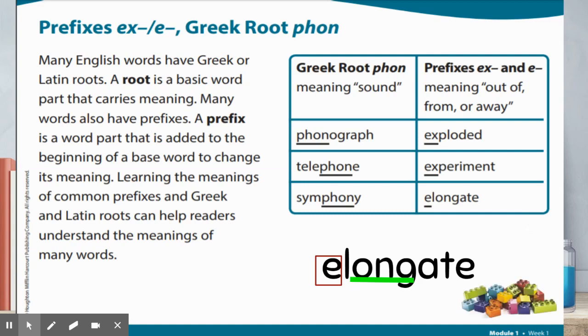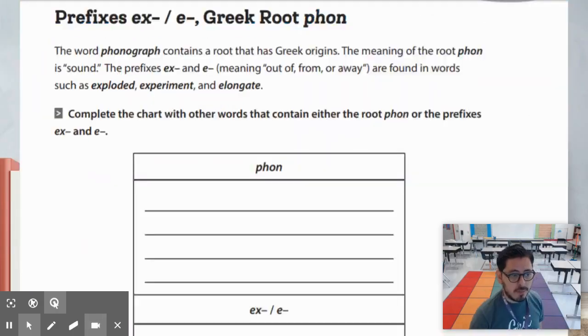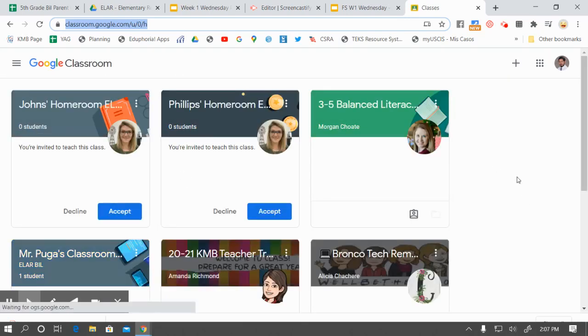All right, so this is what I want you to do. Check it out. In your activity of today, your task, this is what I want you to do. The way you access this activity is the following. It may be a little bit different for you, but it's generally this way. You go to your Google homepage, and then you click on the waffle. Then you go to Google Classroom. Once you're there, you search for your teacher's Google Classroom. In this case, let's say it's me.